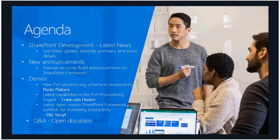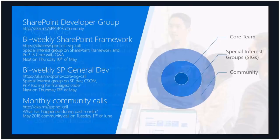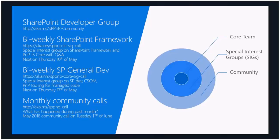Anyway, let's get going on today's presentation. I do have a few slides. I try to minimize these as much as possible, so we will have time for live demos and discussion on the new stuff. Before we go there, quickly explaining our SharePoint dev community thinking.